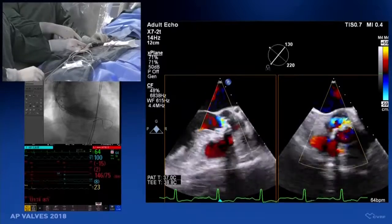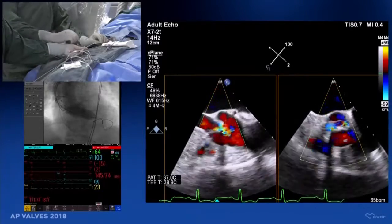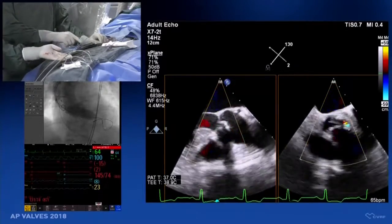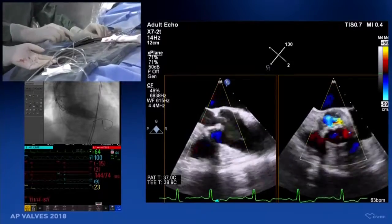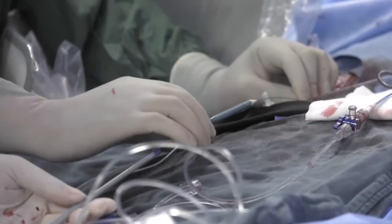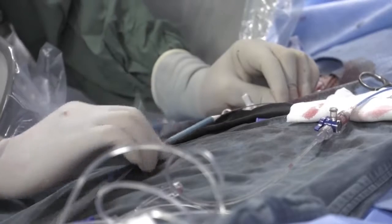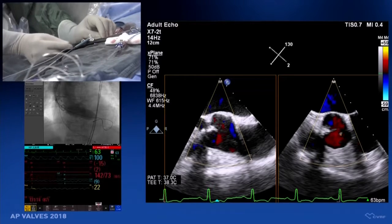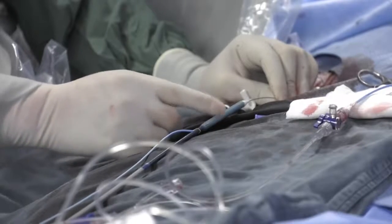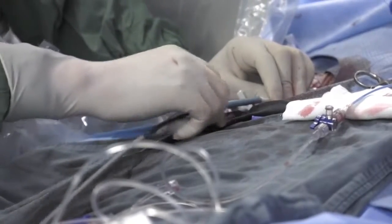For backup, can you see the snare? We already set the snare. Zoom in here with the camera. You have a snare over the wire and the device, over the device from the same side. Can you see the snare here? We put it a little bit away from the device, just on the narrow part, not on top of the device. So now we get the device in with the snare together.